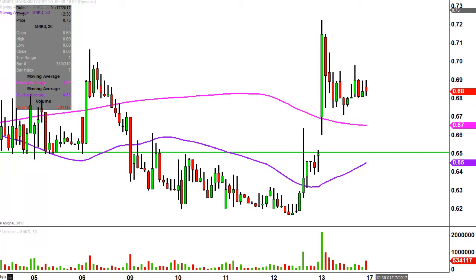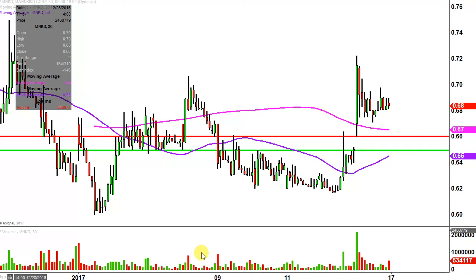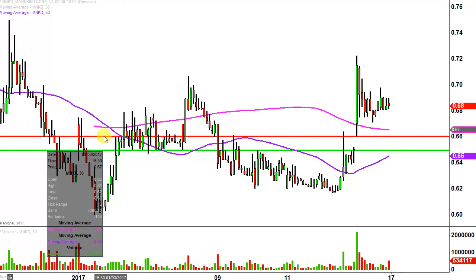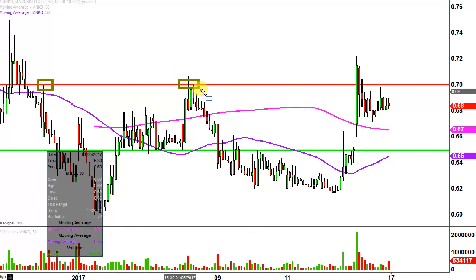What about areas of resistance? Key area of resistance going into next week, I want to just kind of scrunch up the chart right here to give a little bit more perspective, is going to be this point right here at, what is that value? 70 cents. Going back through the longer term history of the chart, you can see multiple occasions there knocked down the price. Temporarily got above it, but that didn't last very long.